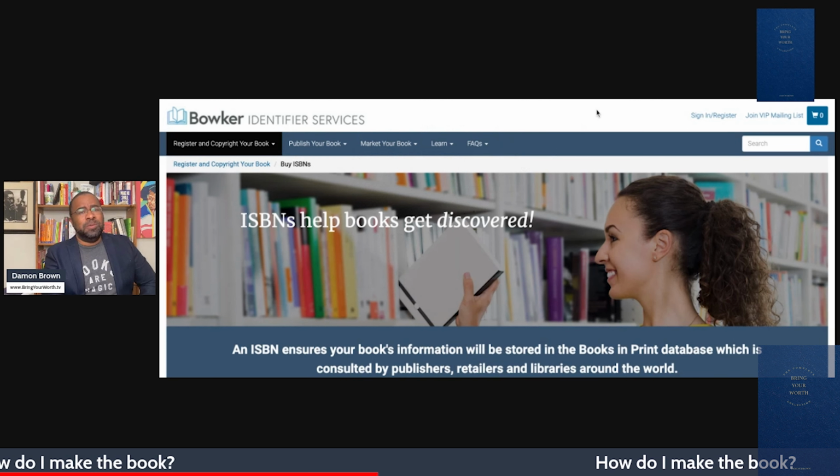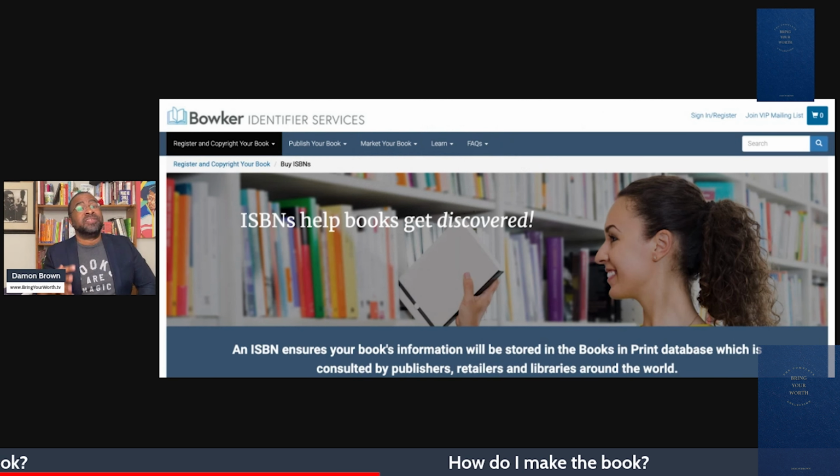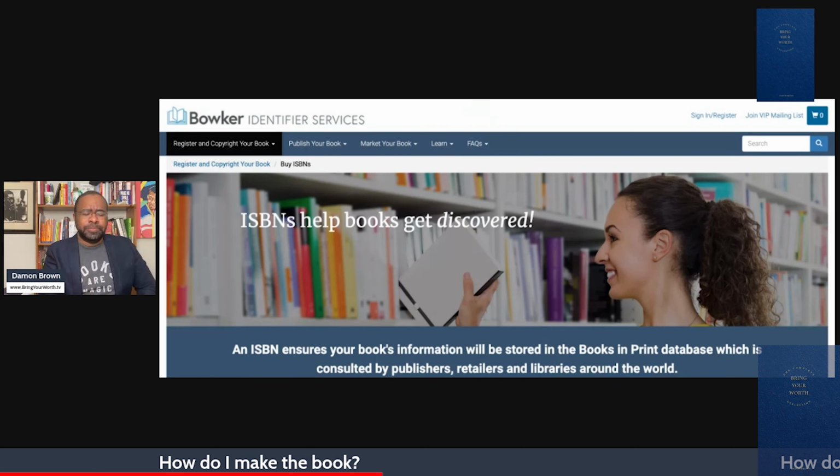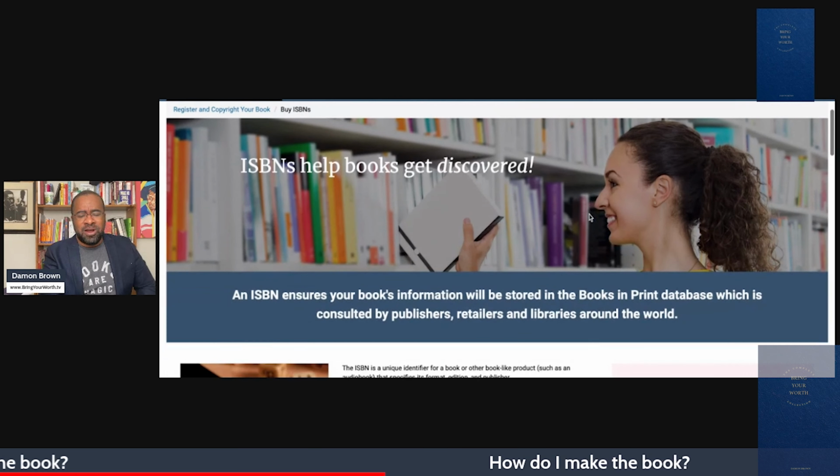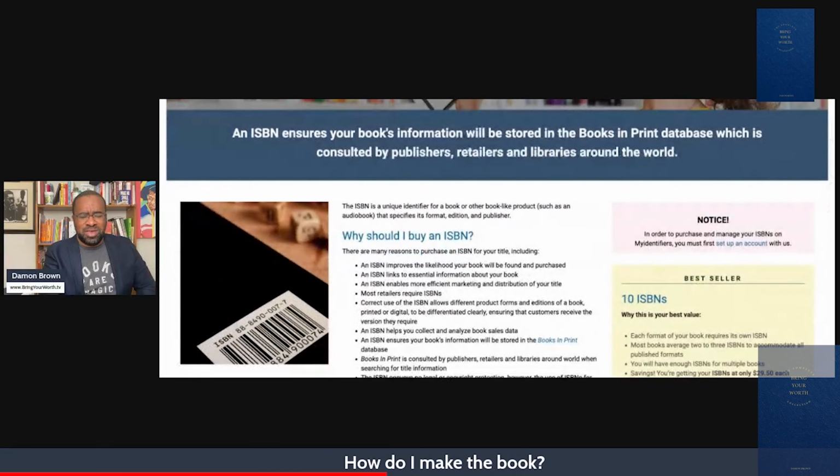Bowker.com are the people that organize the ISBNs, at least here in America. There might be some other stuff overseas, but it's legal overseas as well. This is their identifier services. You can buy your ISBNs here. Give a shout if you have any issues with reading the text on there.